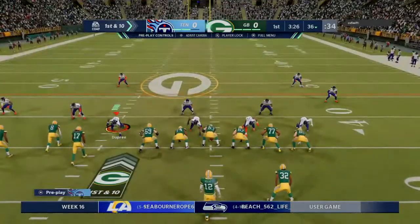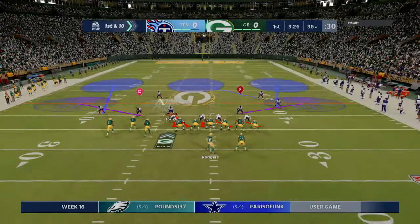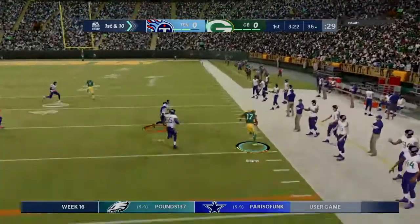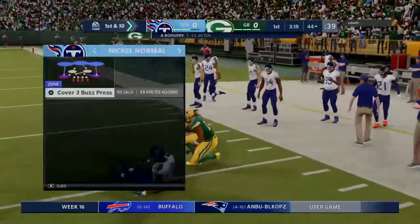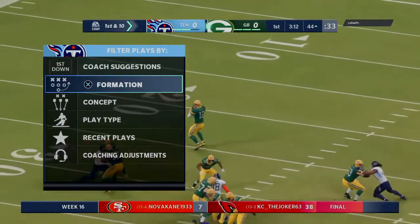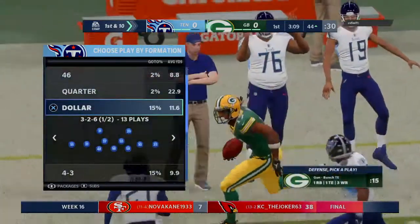So good field position for the Packers as they come up 1st and 10 at their 36-yard line. To throw is Rodgers. He gets this to Devontae Adams. And they're going to have this across midfield and inside the 45. Just like that, a pickup of 20 on their first play from scrimmage. 1st and 10 at the 44-yard line.